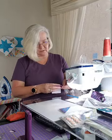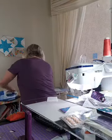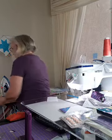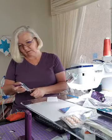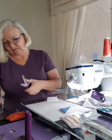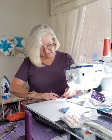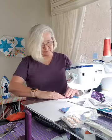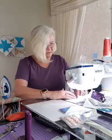All right, this block is way off. Hang on. Let's see if I can hand trim it. I don't recommend this. Alright, let's see if I did a little better than that. I'm definitely going to put that seam in the top so that when it sews down, it won't be an issue. You won't even see it.